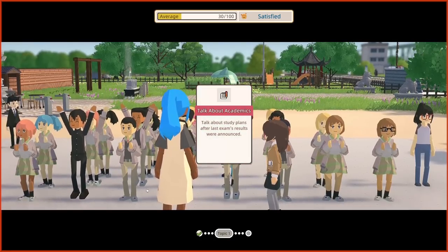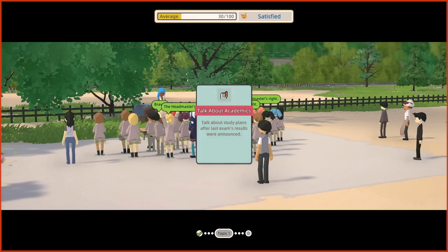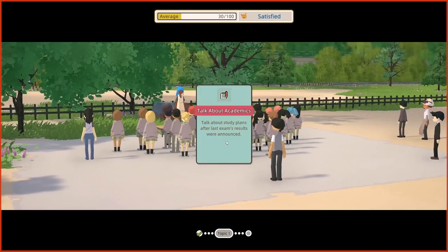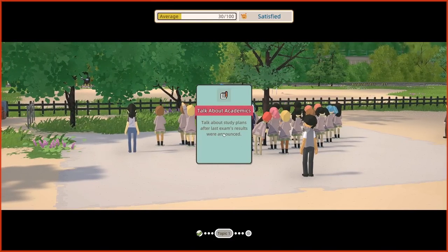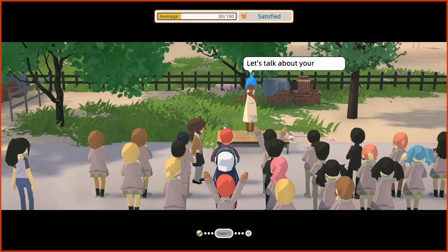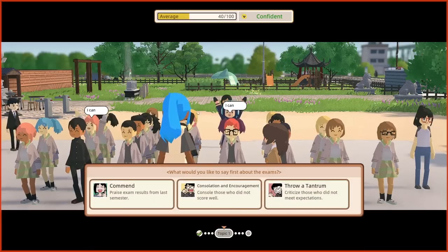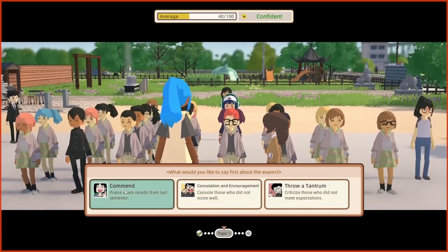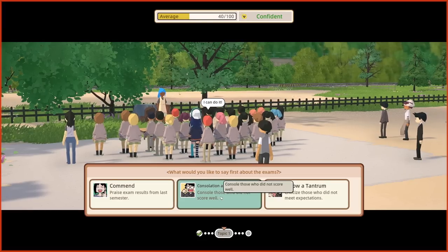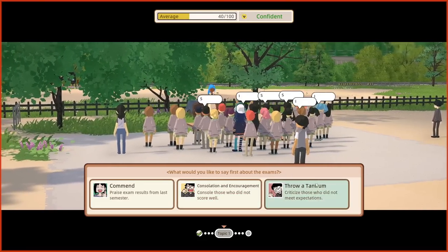That's pretty good. Talk about academics. Okay, that's all we have. Talk about study plans. Oh, the headmaster's right, I think they're saying. Talk about study plans after last exam's results were announced. Okay, I've got no other option, so okay. Let's talk about your studies. Okay, they're all like, sure thing. What would you like to say first about the exams? Praise the exam results from the last semester, console those who didn't score well, and criticise those who did not meet expectations. Throw a tantrum.